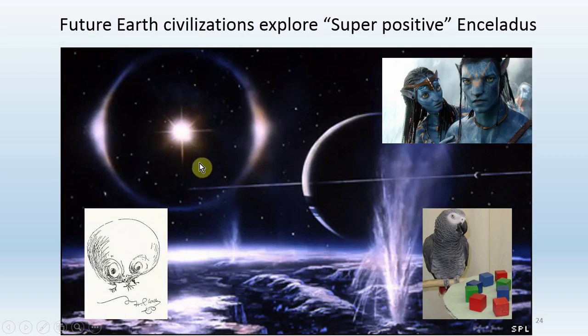Over the next 500 million years, surely thousands of such civilizations will arise and fall, and from time to time some of them will visit Enceladus. We have a super positive outcome for all of them, not just ourselves. Also, of course, for any beings in the oceans already.